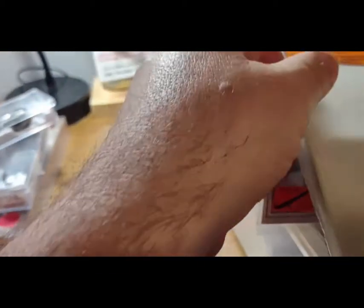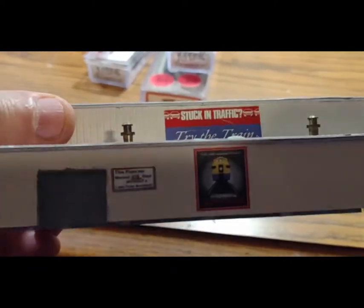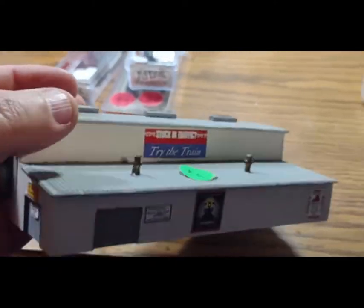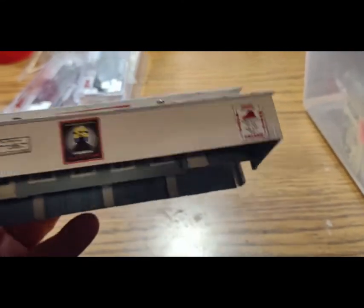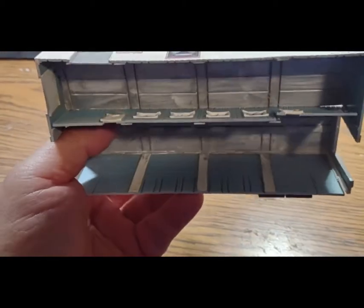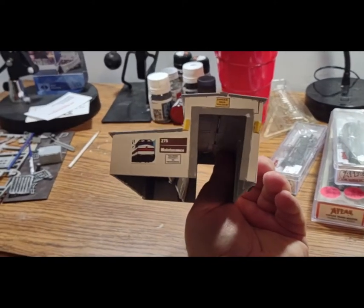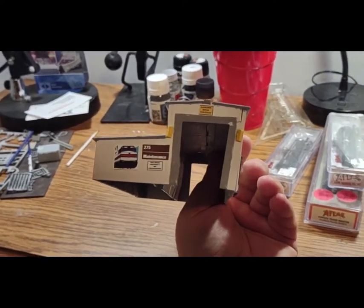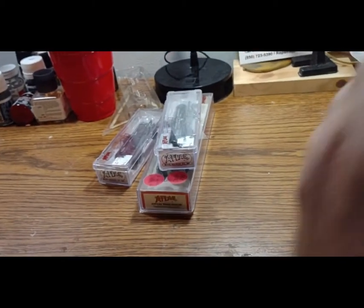Nice sheet of plastic there. And I got this little thing here. I bought this from somebody that had a table out there just selling their own stuff. Yeah, it looks pretty good. Looks like one of the micro engineering kits. That's what it looks like to me. Either it's a modified micro engineering, or I can't remember the other brand name that does those.